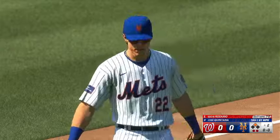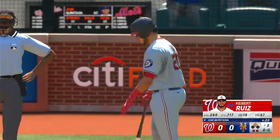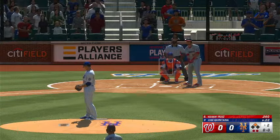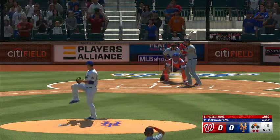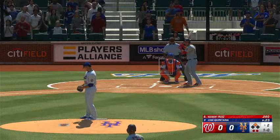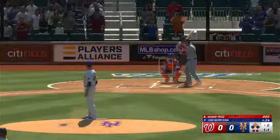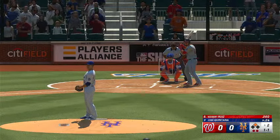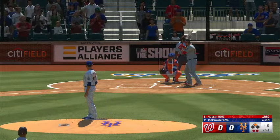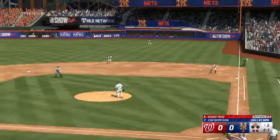That swing right there tells me he's seeing the ball pretty well. I know it didn't produce a hit, but he made solid contact, and that's all you're looking to do anytime you're at the plate. And now it's Keibert Ruiz. That's inside, and that's ball one. Runner at second, two down. Fouled off down the right side. Missed. To the right side.